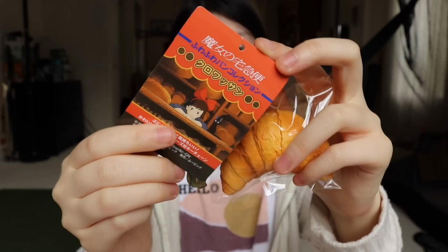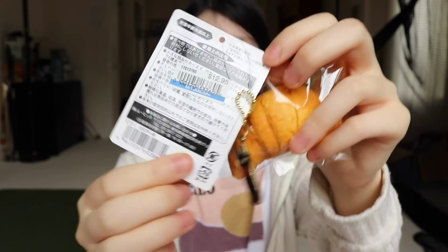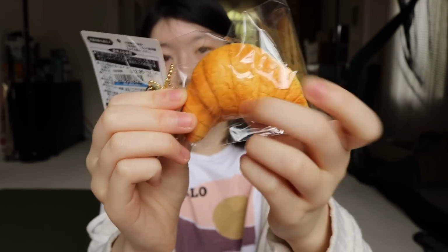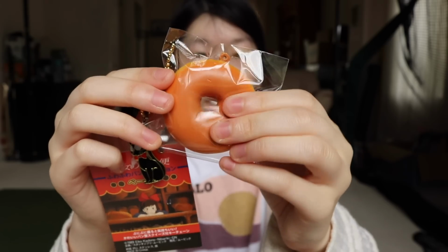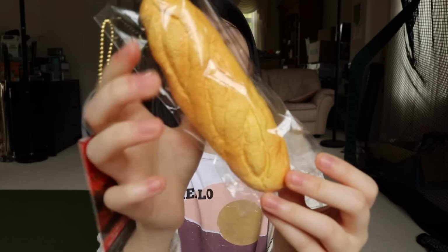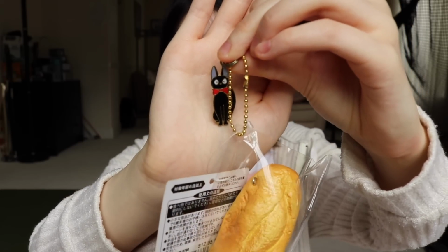What is your favorite tag series? It is the Kiki's Delivery Service squishies. I actually got these back in the day on Mercari, fun fact. So here is the croissant one. And there's the little charm. Here is this bagel with this charm. And here is the baguette, which is definitely my favorite. And here's what this charm looks like. So this is my favorite tag series. Also just the Disney squishies that I got from Japan, but I already showed those.